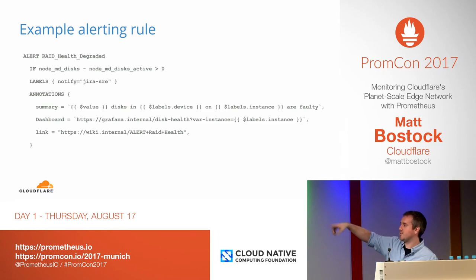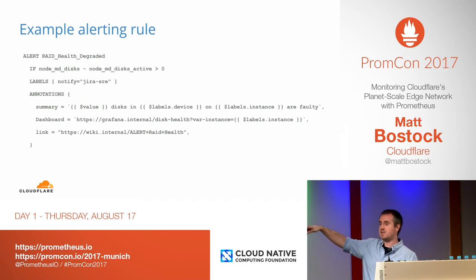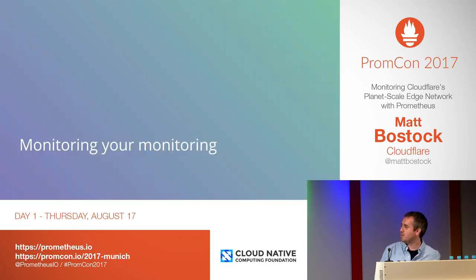We have a summary which has a value, so the value of the metric is actually included in the summary, so it tells us how many disks are faulty on that machine. And we have a templated dashboard link as well, so you can click that dashboard link and see your dashboard for that exact server. And the alert reference as well, which is really important before putting the alert into production.